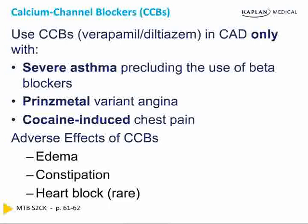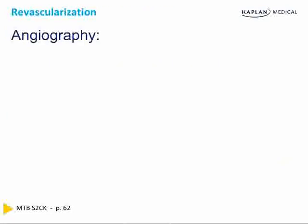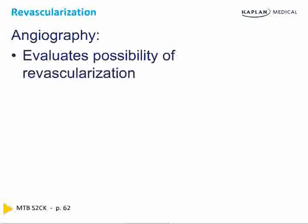Remember your mantra, Om Namah Hydrostatic pressure, which will increase the flow of fluid into the peripheral tissues as an adverse effect. You must know adverse effects because at the end of the day, our questions have to be clear. The only way to know if a person needs revascularization is angiography.